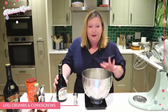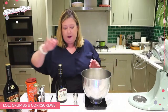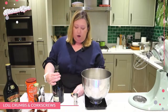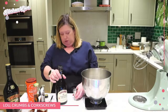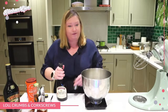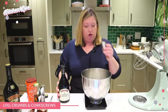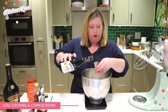And into here then we're going to add our Baileys. So we could be using the Baileys. I haven't opened this yet, so I'm going to use the Dungalgan country cream. I think it's either Aldi or no, this is Lidl. It's just as good. And I want 100 mils of this, or two 50 ml shots. One, two.